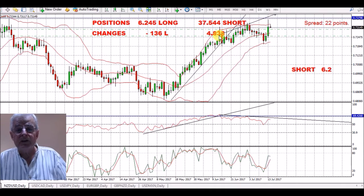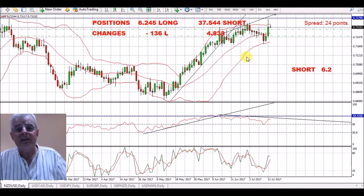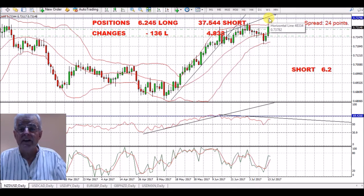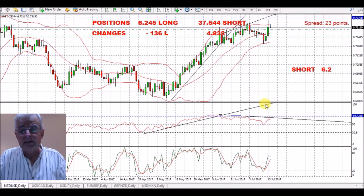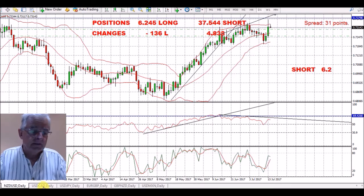We had divergence between the candle chart and the RSI a couple of weeks back, and even the fresh highs that we've made the last couple of days, they haven't gone through the trend line that I put for the divergence. So that's quite important, because you've had this higher high up here, fresh highs, and the RSI hasn't made fresh highs. It's stopped down. So I'm pretty certain that this is actually going to short now. It's 6.2 to 1 short on the commitment of traders.